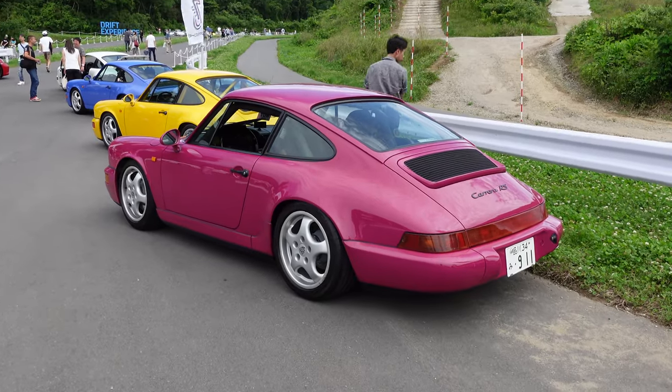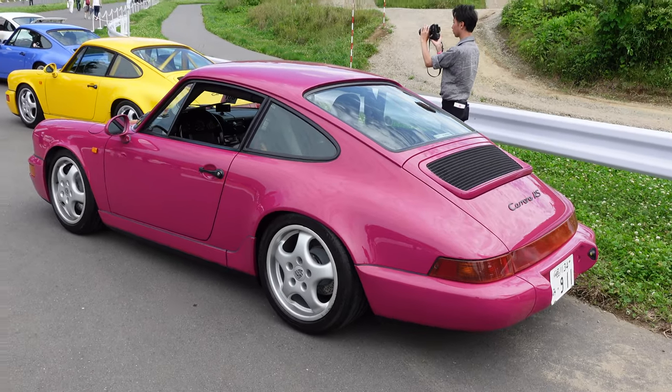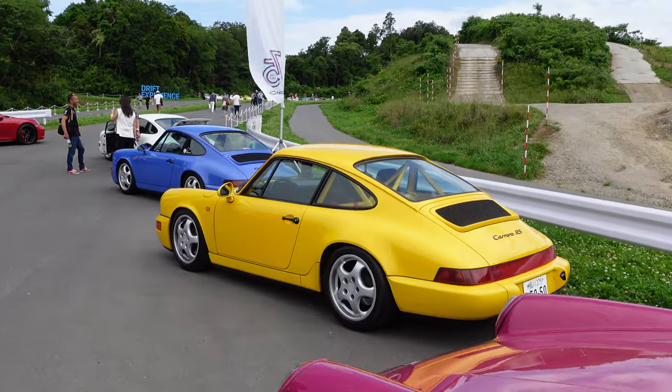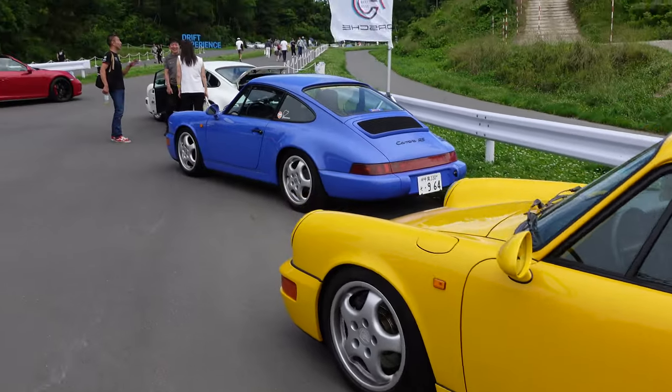It's got the row of PTS 964 Carrera RSs here, so we've got the Ruby Stone or Ruby Star Red. It looks like pink. 964, that's an awesome color. We've got the Speed Yellow over here, which also has the matching Speed Yellow roll cage in the back that you can see there. Really, really cool.